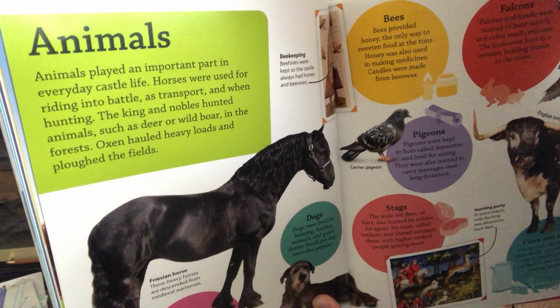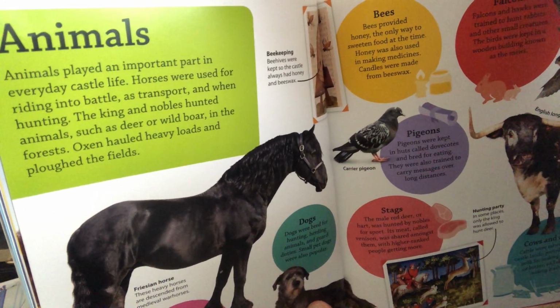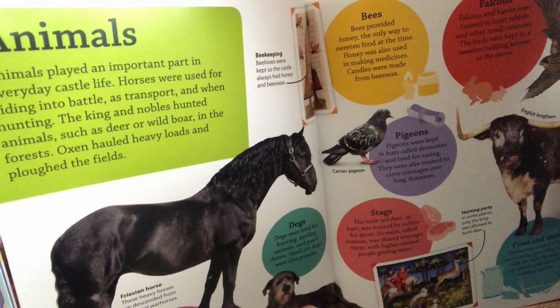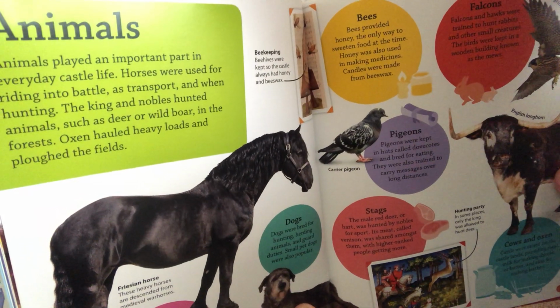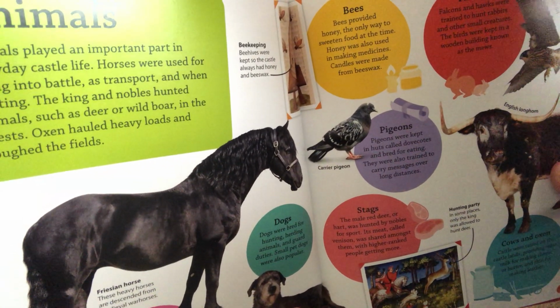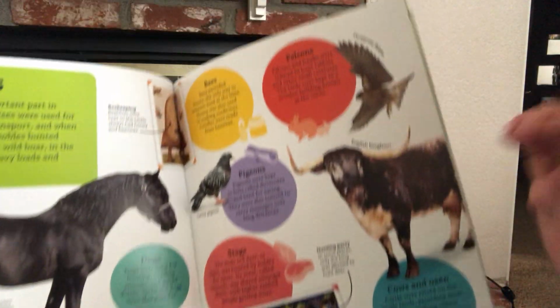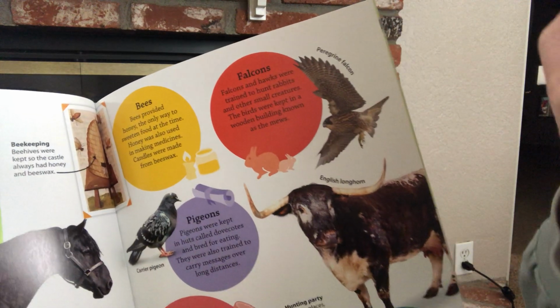Animals played an important part in everyday castle life. Horses were used for riding into battle, as transport, and when hunting. The king and nobles hunted animals such as deer or wild boar. In the forest, oxen hauled heavy loads and plowed the fields. Oh, interesting. There was even beekeeping where they would get the honey.